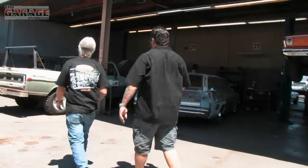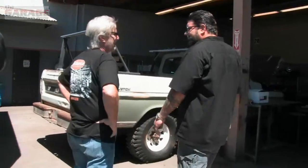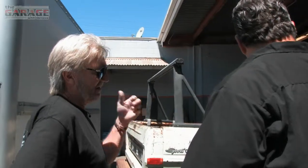And you wouldn't pay $1,200 for this truck. Let's go take a peek at some of this stuff. I bought this truck from Universal Studios. It was in a movie called The Life of David Hale with Kevin Spacey. I don't remember that movie.